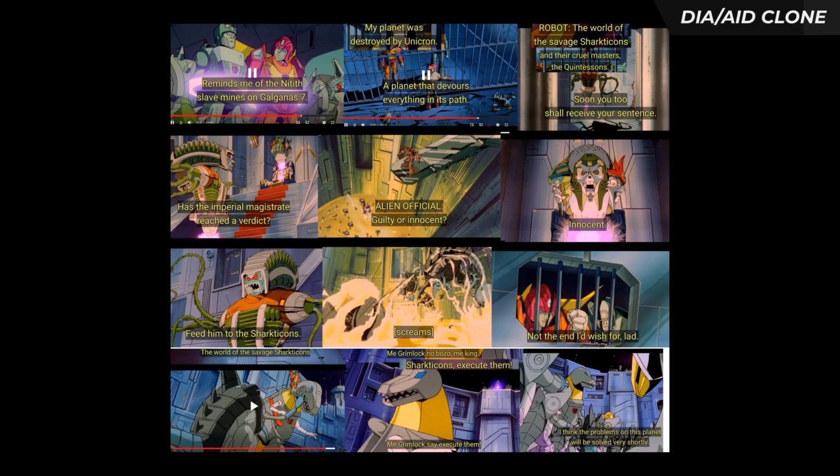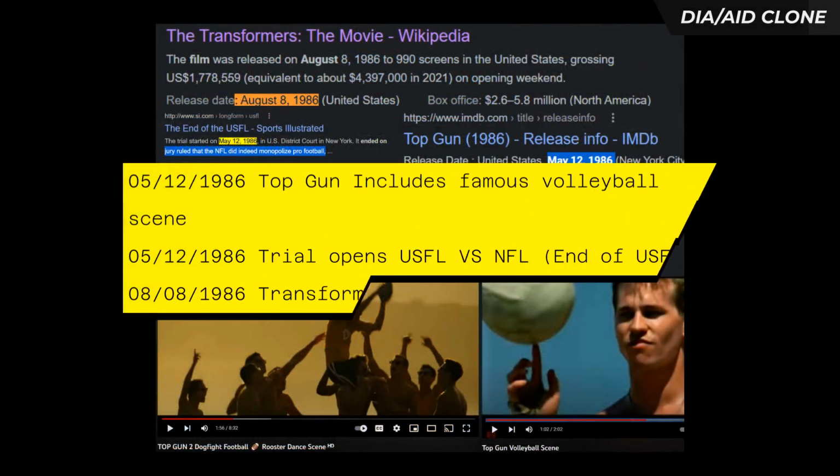You may remember my Top Gun decode, as it involved a deal to get out of football and the tech industry. The Transformers movie came out within 2 months of that one. May 12, 1986. Top Gun includes famous volleyball scene. May 12, 1986. Trial opens USFL vs NFL, end of USFL. August 8, 1986. Transformers movie.